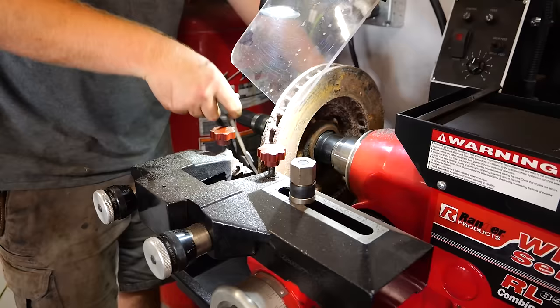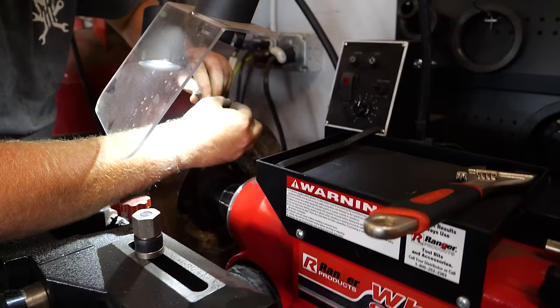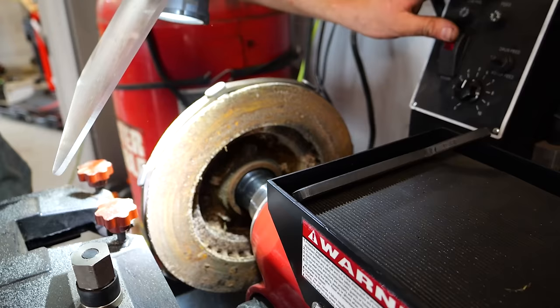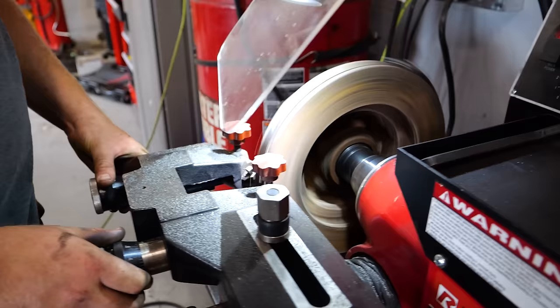Throw the silence band on. Keeps it from doing that annoying screaming you hear in the back of a lot of shops sometimes. Fire this sucker up. Unlock your cutting heads. Roll them forward. And do a quick test to see if we got a really warped rotor or if I need to play with it a little more. I think I need to play with it a little more.